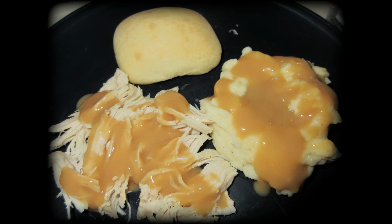Homemade potatoes, okra, and chicken breast in the crock pot cooked in chicken broth and topped with chicken gravy. Absolutely delicious. You'll probably never ever want to fix chicken any other way again. This chicken tastes like turkey, and I believe I do have a video on it.